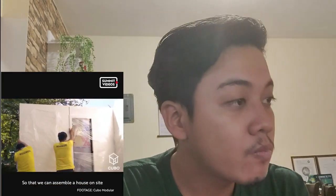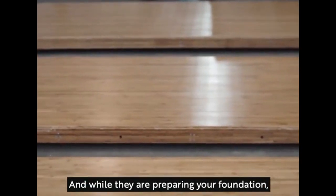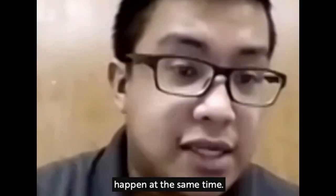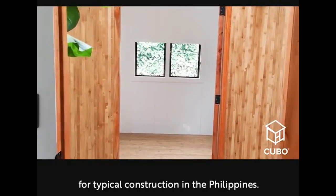Homes or houses made away from the building site, typically in a factory setting. Those prefabricated components are then delivered to the site of assembly in different levels of completion. For us at CUBO Modular, we use a proprietary panel building system. We deliver our building panels, floor panels, wall panels, roof panels on site with all the electrical, plumbing, and mechanical components already pre-installed so that we can assemble a house on site in a matter of hours. 4 hours, in fact. 4 hours. The next step is we prepare your building site with the help of one of our Kubo partner builders. And while they're preparing your foundation, your septic tank, your water and electricity lines, we're already manufacturing your house here inside our factory. That drastically lessens the building timeline because the house and the foundation construction happens at the same time. Once your foundation is ready, we deliver your prefabricated Kubo house kit to your site and we assemble it within a matter of hours. And so that same day, you're ready to move in. It can happen very quickly without typical delays you'd expect for typical construction in the Philippines.